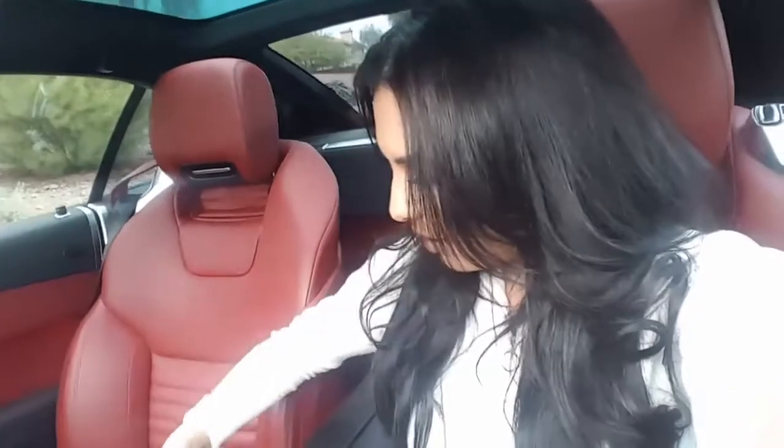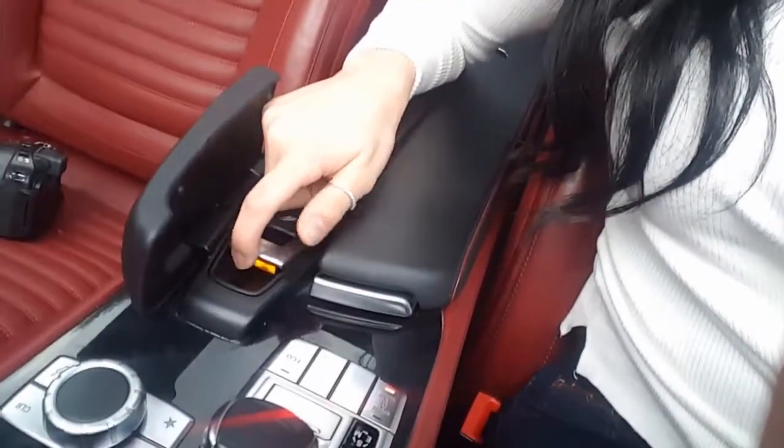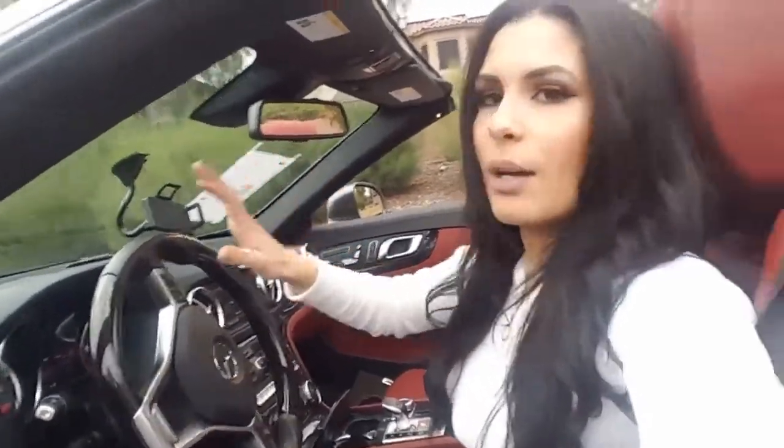But okay, so again, like I said, this car is a convertible. So to open the roof, and I'm going to show you guys how it opens from the outside too. So I'm going to stop it right there, and I'm going to get out of the car just so you can see it. Look at the interior, man. I just love the color combinations on this. I absolutely love it.